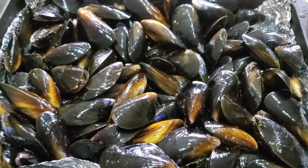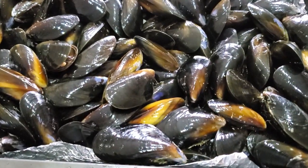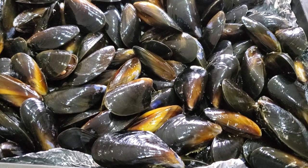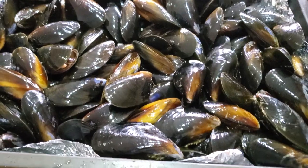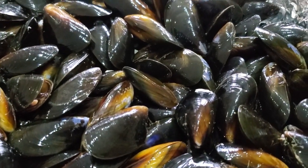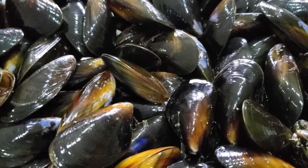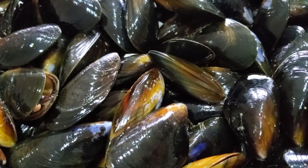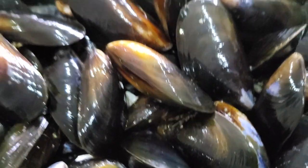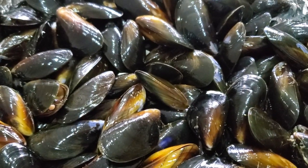Okay, so these are the mussels, the 2 bags of mussels that we bought. It's £3 per bag, but it costs only £5.50 for 2 bags. So make sure that when you buy the mussels, it should be alive. And how are you going to know if it's alive? If the mouth is closed, that's still alive. If it's open, gasping for air, that's dead. And the one with the bubbles on their mouth, it's dead. They are already poisoned. Most of them are alive.